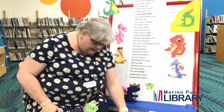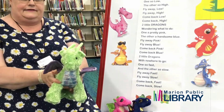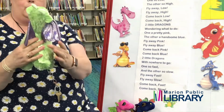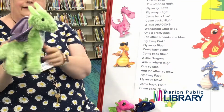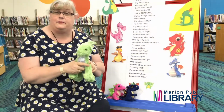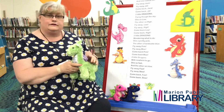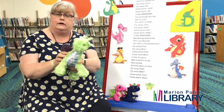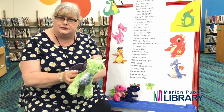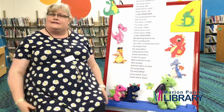All right, and then my last stuffed animal is this big green dragon with the shiny purple wings. Oh, he's a fine fellow, isn't he? He's going to help us a little bit later on do some of our rhymes and dances, okay? So you've got to put your dragon wings on, flap, flap, flap, just like this guy, so you can do it too, all right? Okay, well, let's go ahead and get started then.